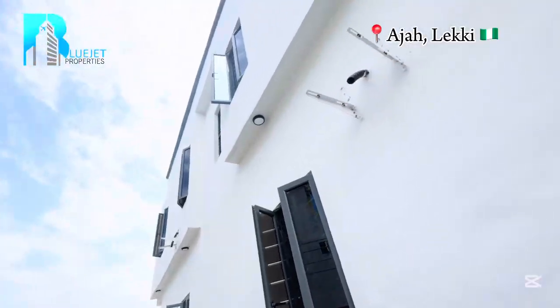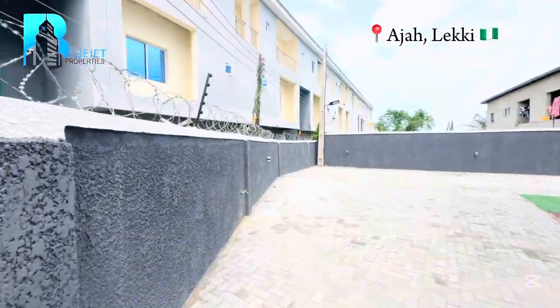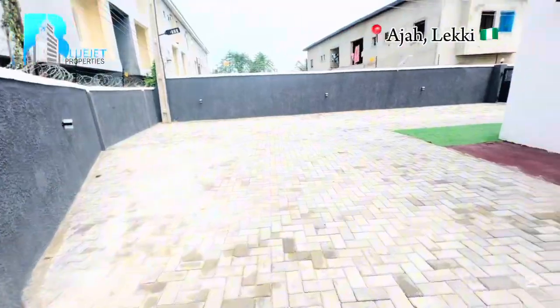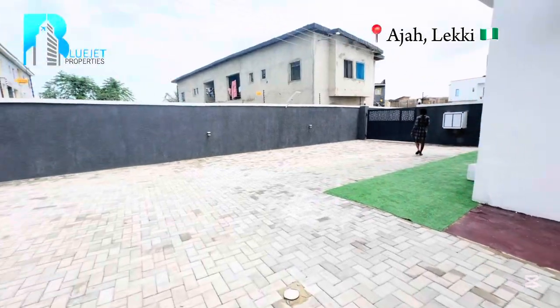And take a look at the hangers. That's the AC hangers. You can see the wall light it has, and here we have a tap. For this tap, you can fetch water to be able to wash your car. Instead of going to the other side to get water, you can easily get water right here. And now we're coming back to the front of the house.